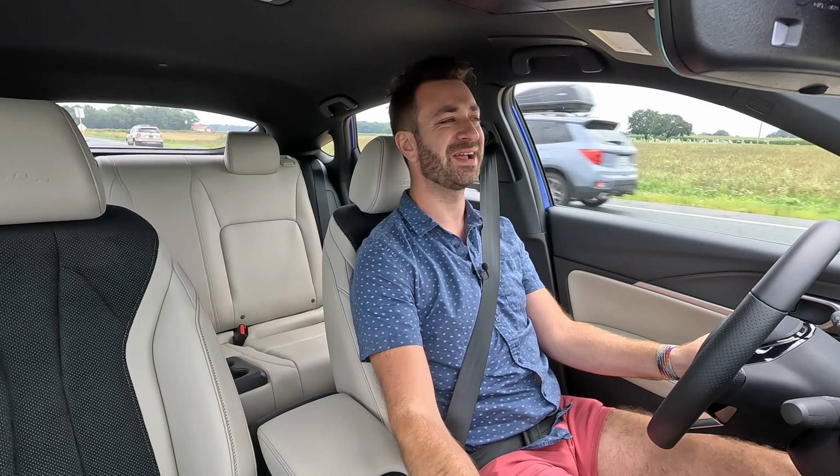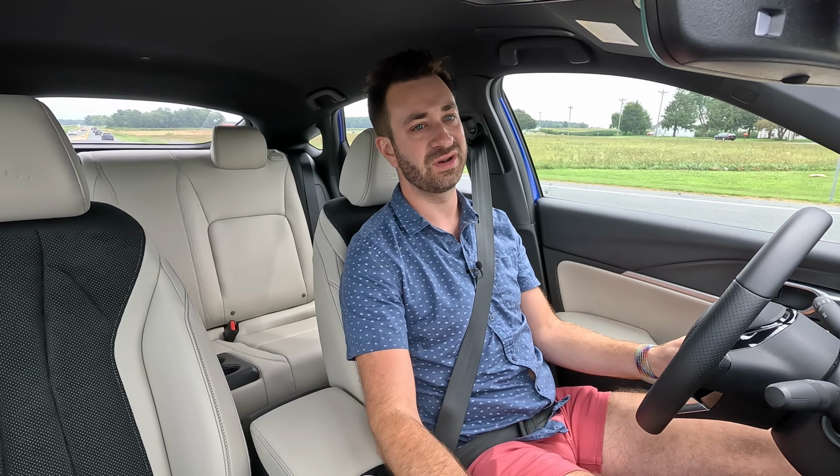So the seats are very comfortable. I think they're a great place to spend a lot of time. They're power adjustable, which they're not in the Type R. They have lumbar support, which they don't in the Type R, and they're heated. So pretty nice there. There's no heated steering wheel, which is something I think Canada gets. Kind of a weird omission, but whatever. If that's the worst thing to complain about, it's not so bad.